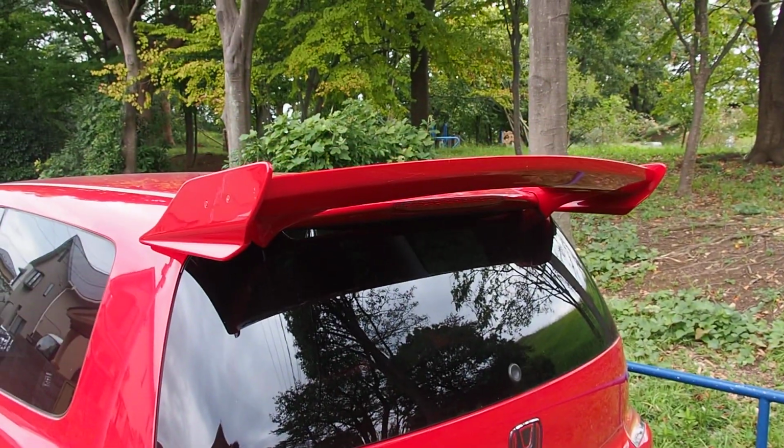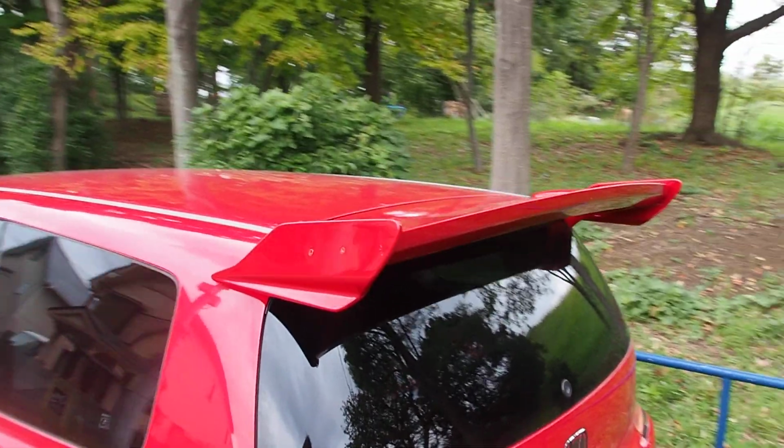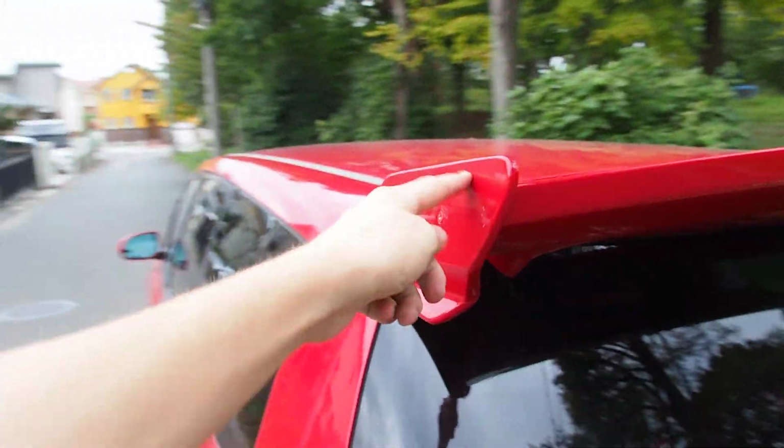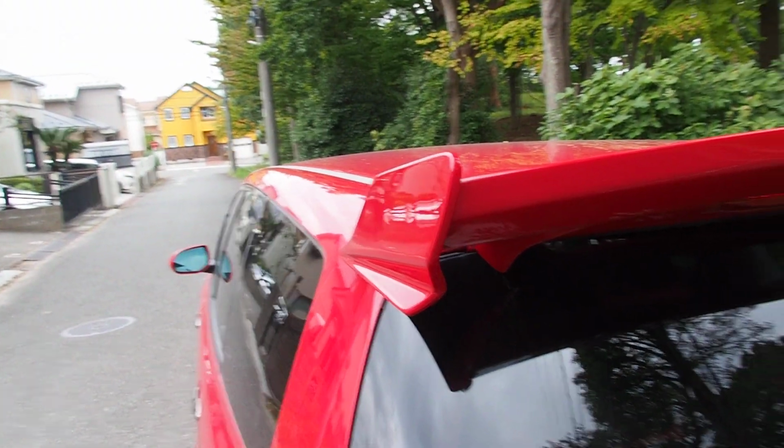And then look at that. Look at that rear wing. This is the last chance you get to look at it because it's gone onto my car. I like how this piece here kind of goes in like that. It's nice.